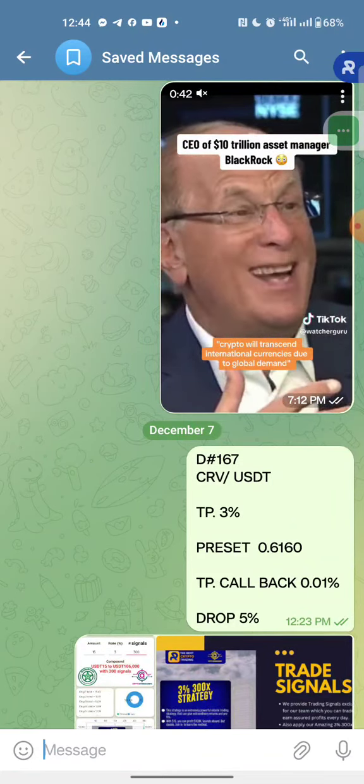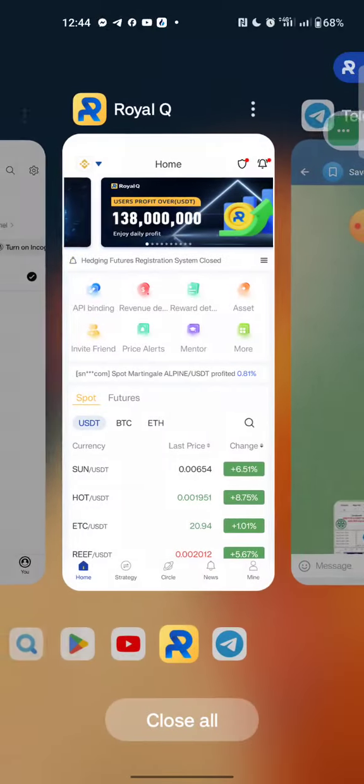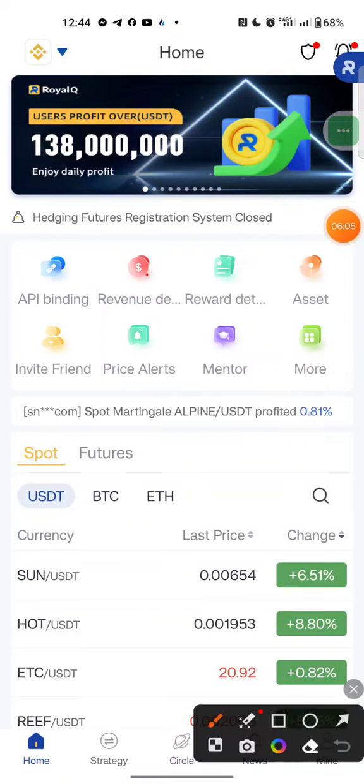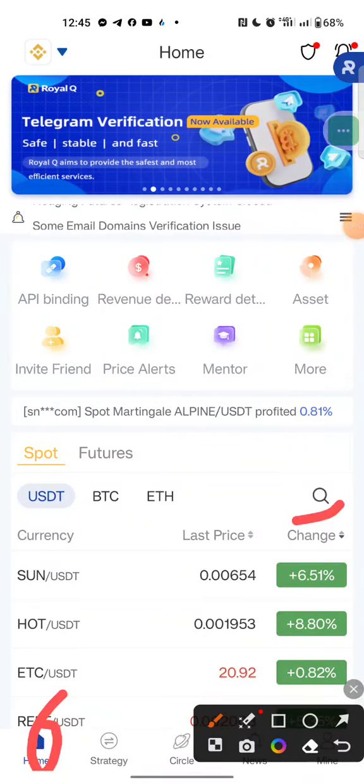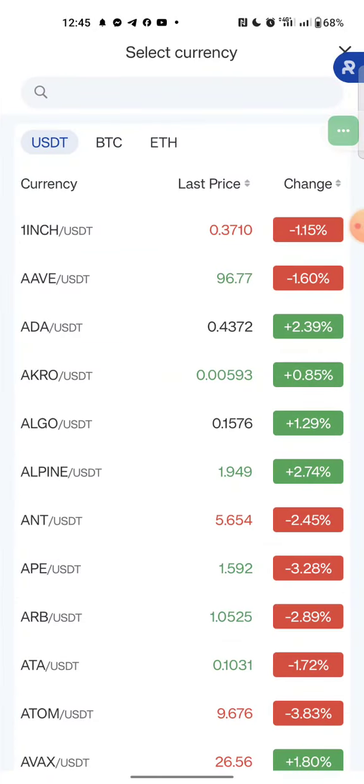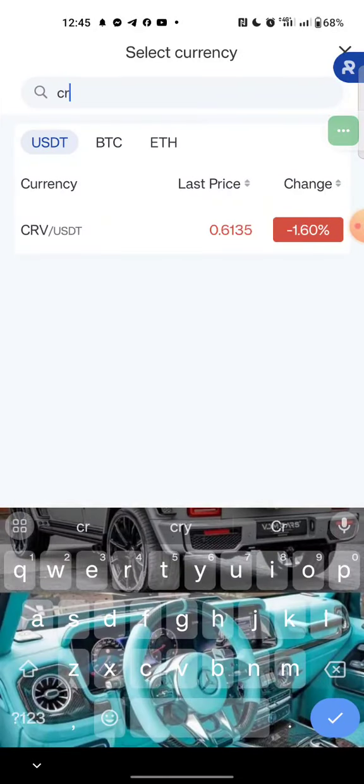So basically the coin is called CRV. You come to your Royal Queue, and when you come to your Royal Queue, you basically tap on the home icon, then you tap on the search. When you tap on the search, you look for the coin. It's called CRV, and here is CRV.